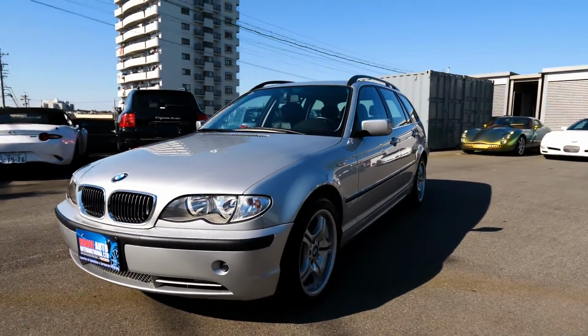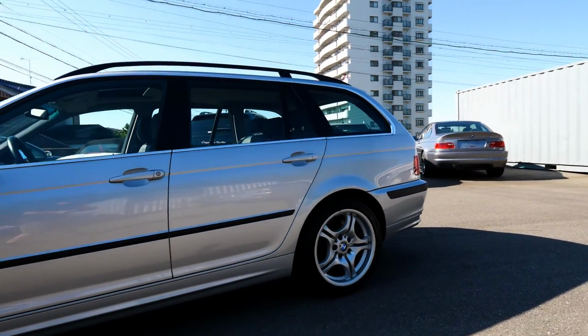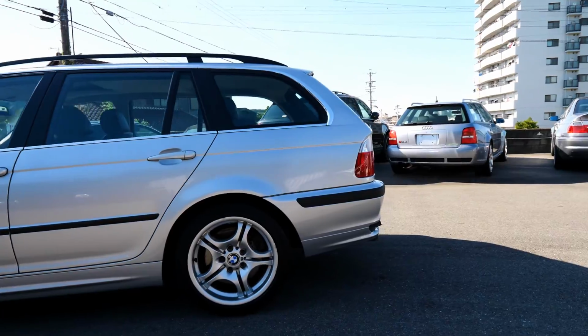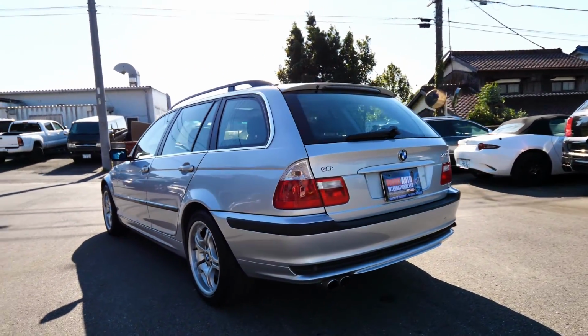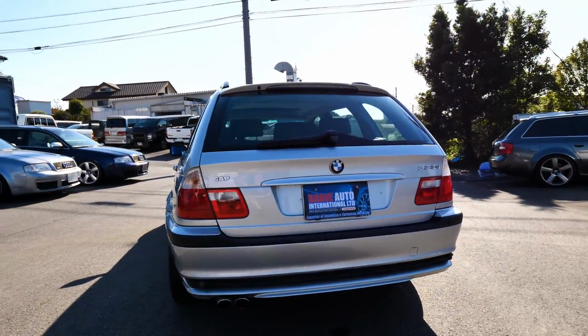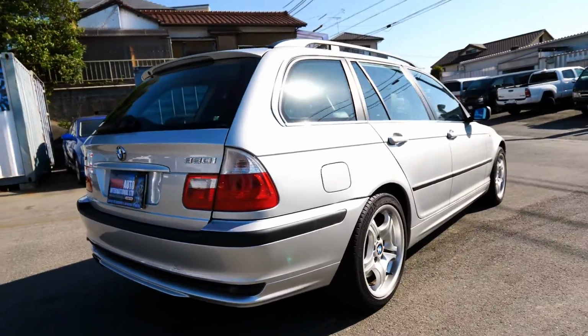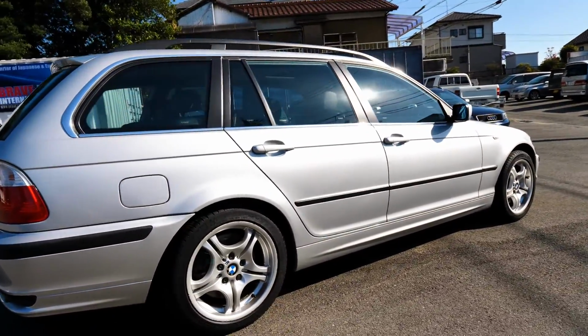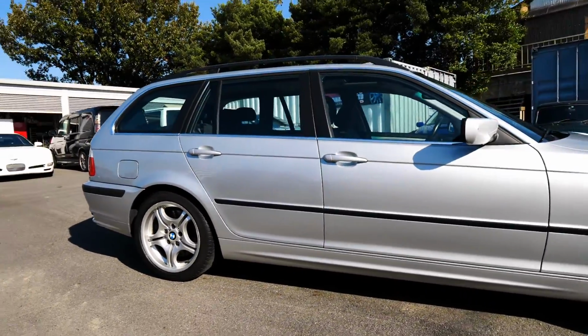Okay, just go around it once more. Love it in the silver with the black inserts around the bumper and down the door sides of the doors. Just looks good. Black around the windows, the black roof rails. Just a really nice car.